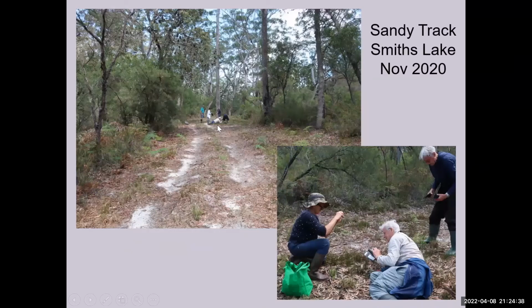Okay, now this is the track, so it gives you an idea. National Parks keep it open as a fire track, but vehicles aren't allowed because it's fenced off from public access. And the people here were just photographing the next orchid on our list, which is the flying duck orchid.